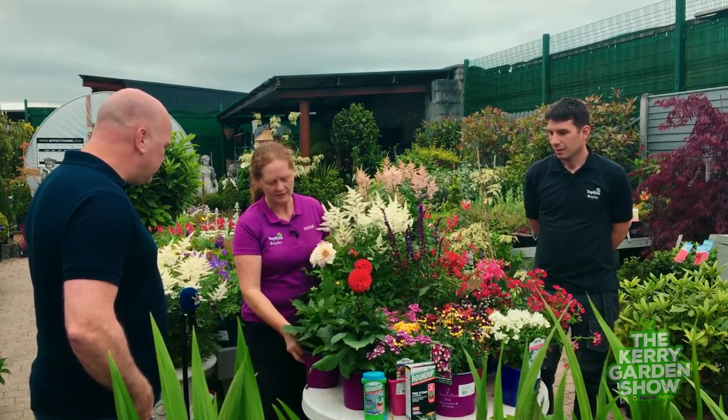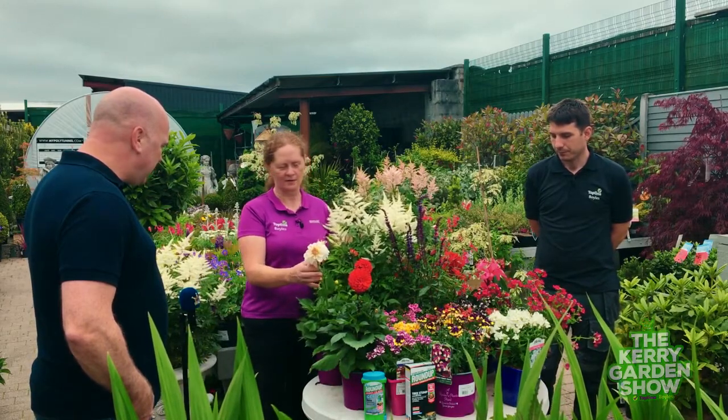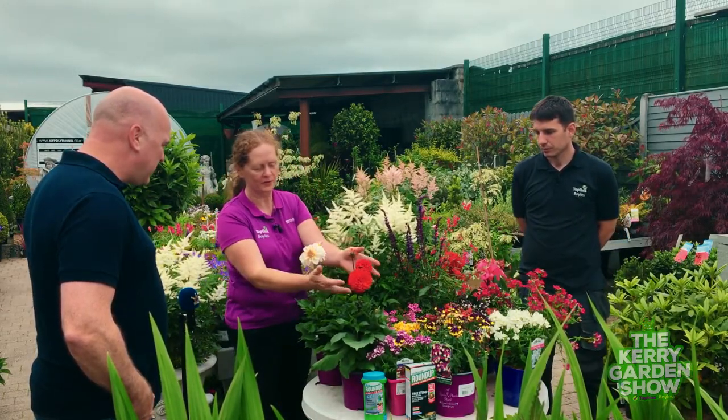We also have dahlias then as well. These are a favourite this time of the year. You can see, if anybody's looking on Facebook, the lovely flowers that are on it.